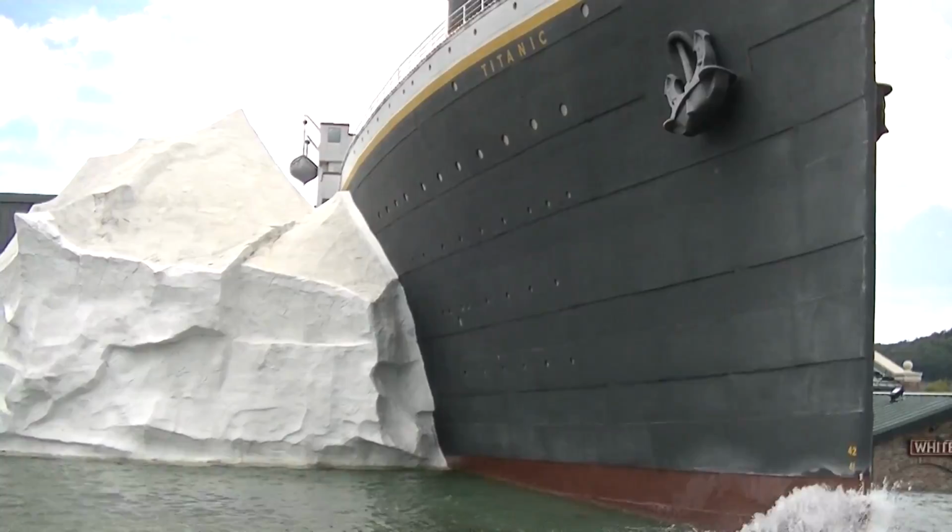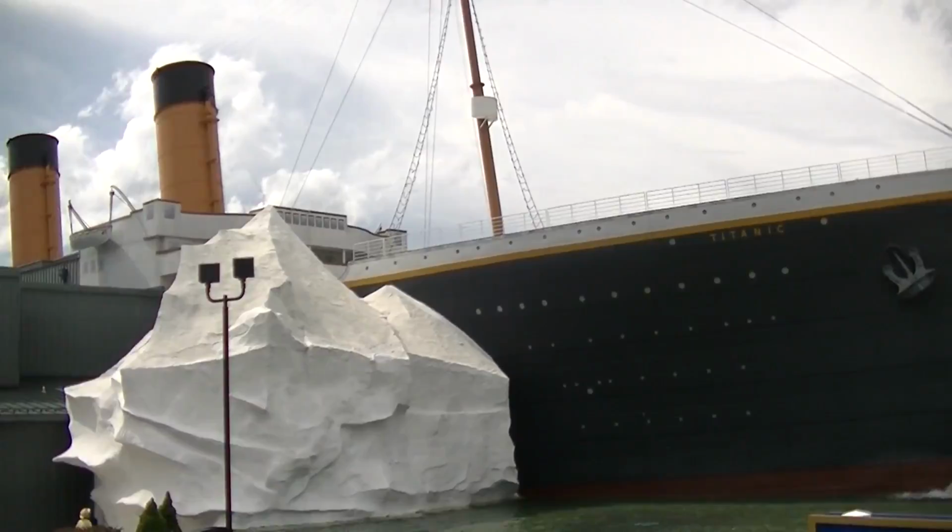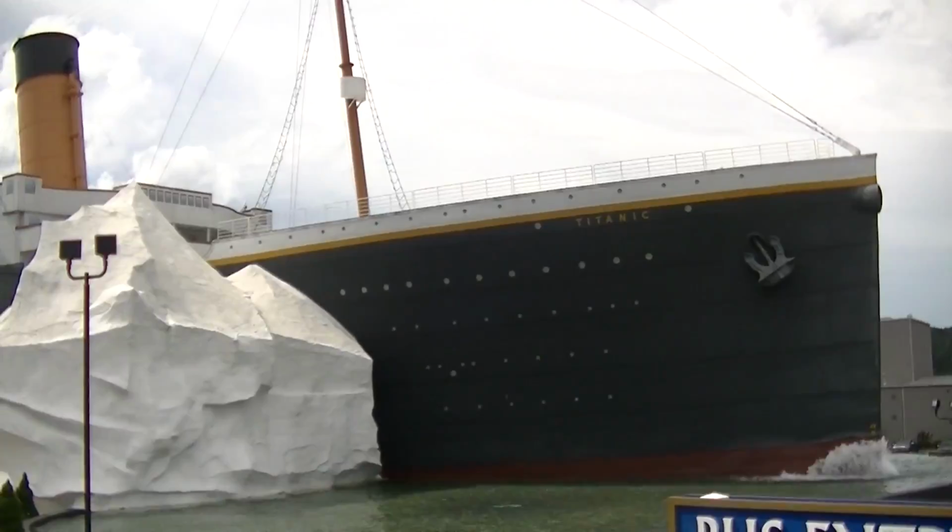Inside the museum, you can walk an exact replica of the Grand Staircase, look at third and first class cabins built to scale, walk first class hallways, touch an iceberg, you can feel the slope of the deck as the ship sunk, and so much more. This place was an absolutely awesome experience for children and adults, so it certainly deserves a spot in this vlog, and I would love to go back anytime that I possibly could.